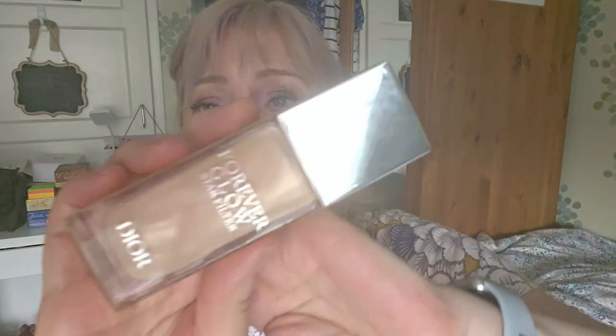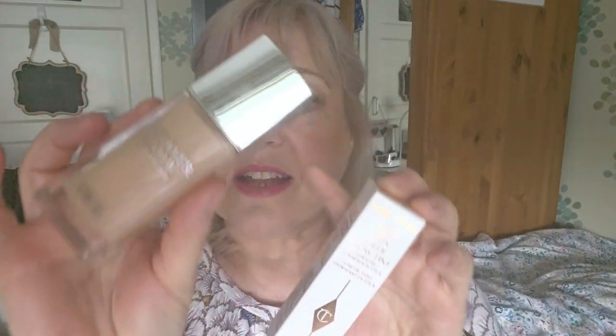Just gorgeous. Now, what I was going to say is, if you're considering buying the Charlotte Tilbury, buy this one instead, because it's £10 more. Yeah, it's a bit more expensive. However, it gives the most natural, I'll just pop a bit on to show you.